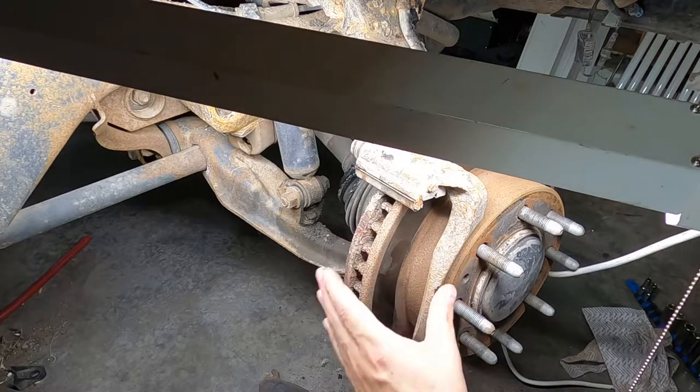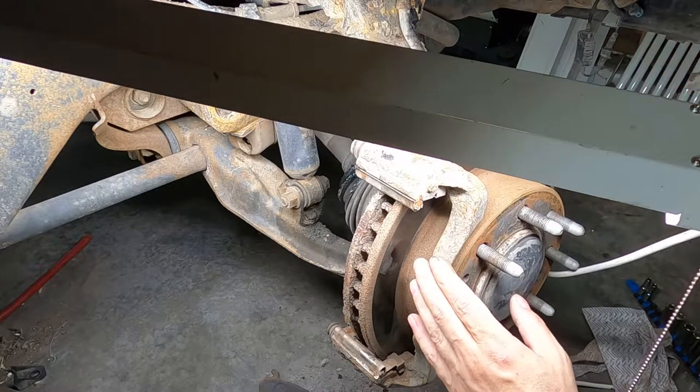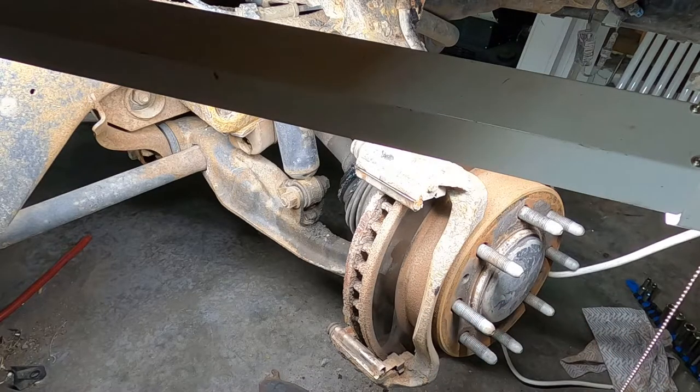So what I'm going to do is I'll get this other bracket off. I'll get the caliper cleaned up, get all the crust off of that. And then we'll get it back together, get it all lubed up. And once I have everything off and cleaned up, then I'll bring you guys back.